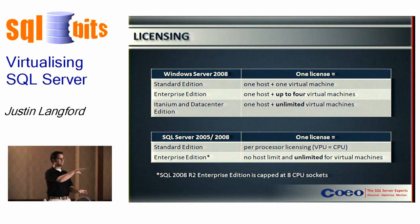Of course, if we're taking a physical machine which already has a valid copy of Windows and going through the P2V process, we already have a license for that, so that's outside of these requirements. So this is really for new deployments that are going onto the virtualized platform.